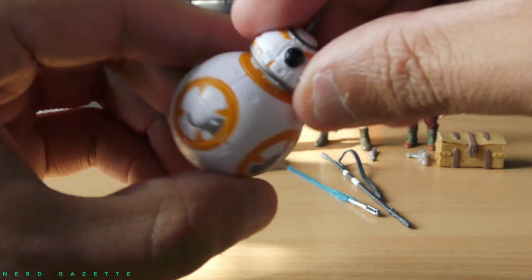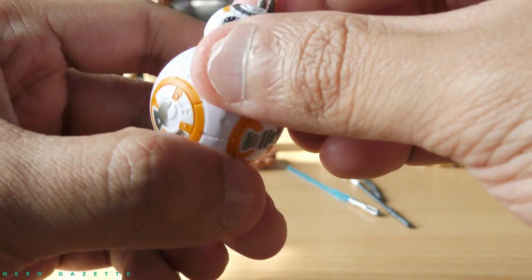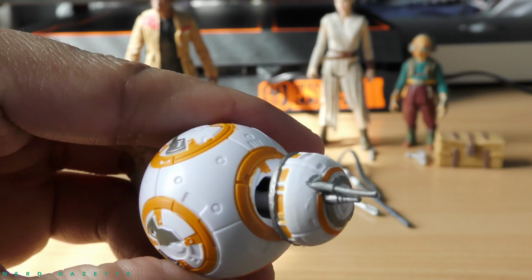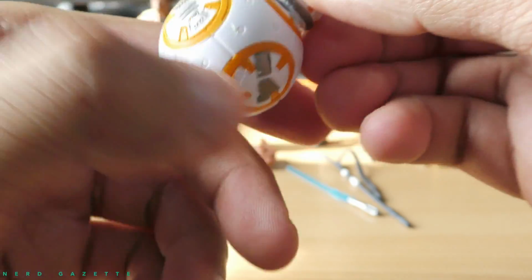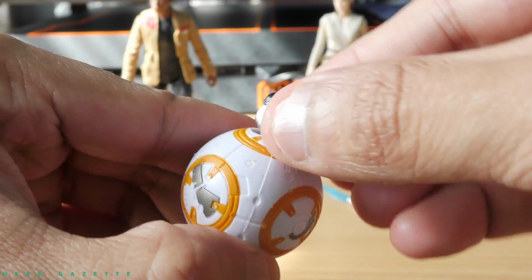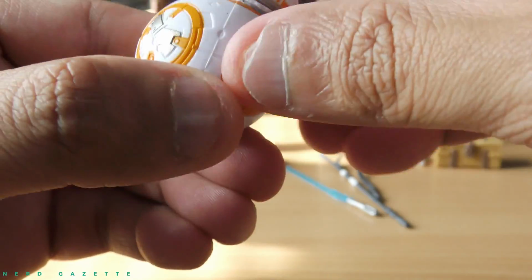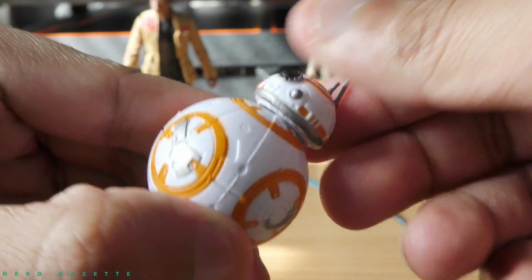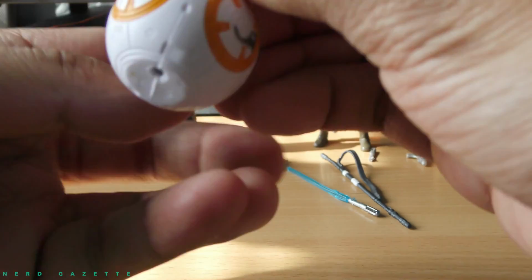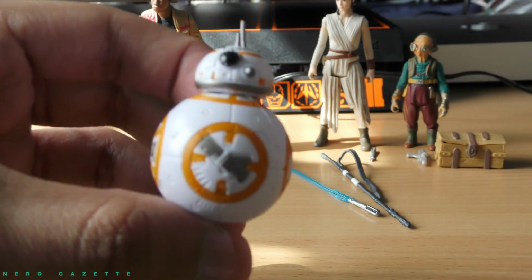So anyway, the head rotates 360 degrees, but it's an ultra awesome one point of articulation, because the head has this space to move around, so you can actually have him looking up comfortably. It's not just, oh, it rotates 360 degrees like that. It can tilt its head like this, tilt back, tilt forward, whatever you want it to do. It's pretty neat. I like the detail that Hasbro has done with these smaller figures with Maz and BB-8.